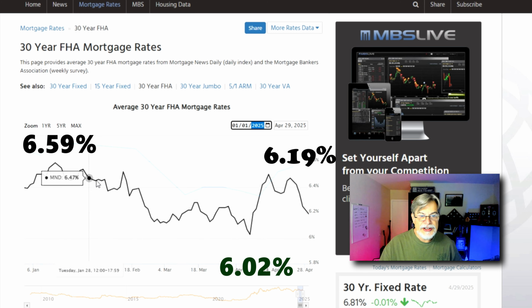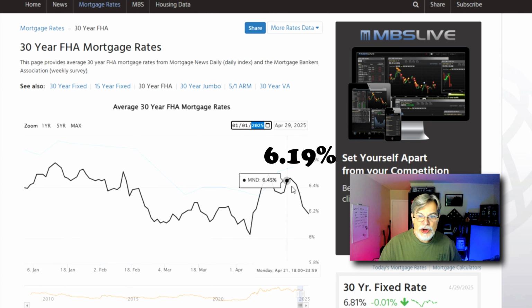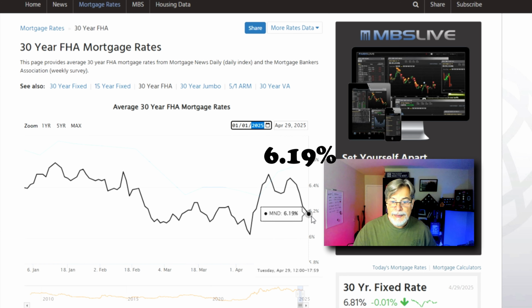We do see, if this trend line would have continued in this direction, by now we would have been probably in the fives, the high fives. But there's always market volatility when people are unsure of what's happening. So 6.19% for a first-time home buyer is not a bad rate.